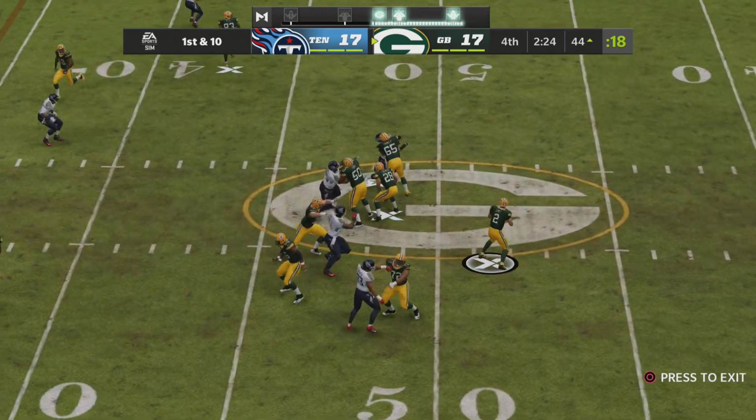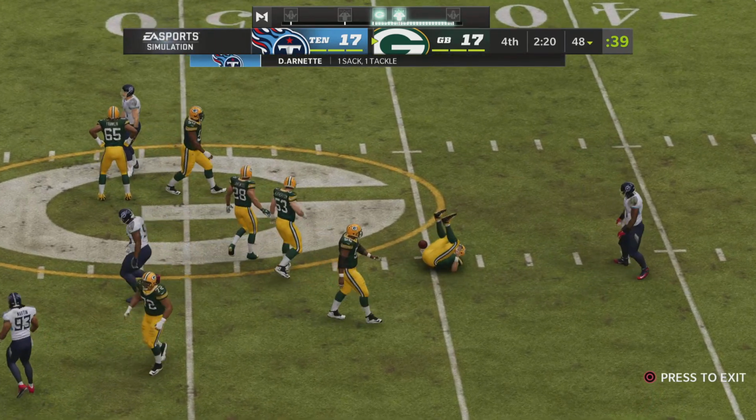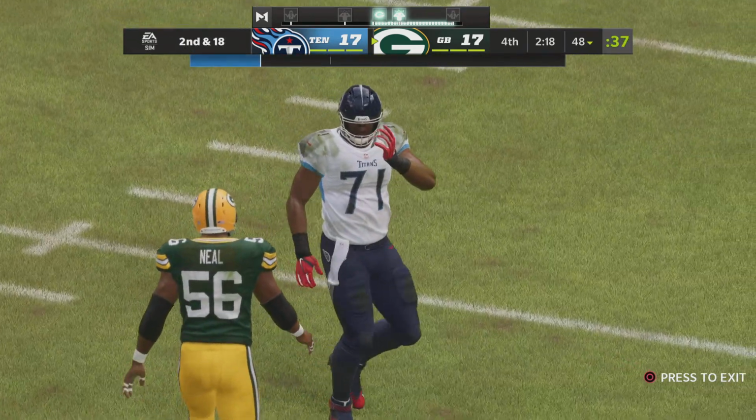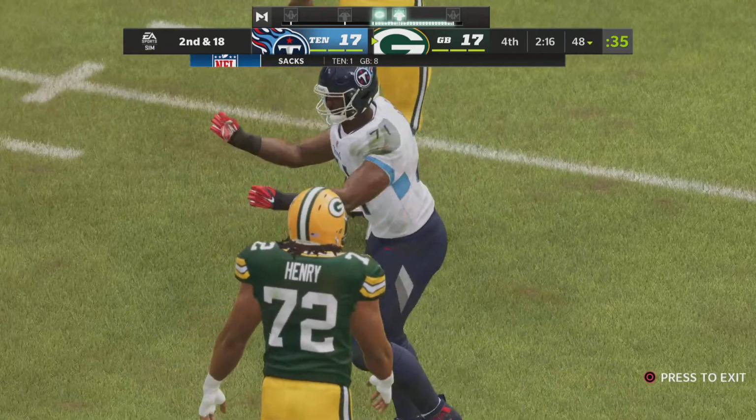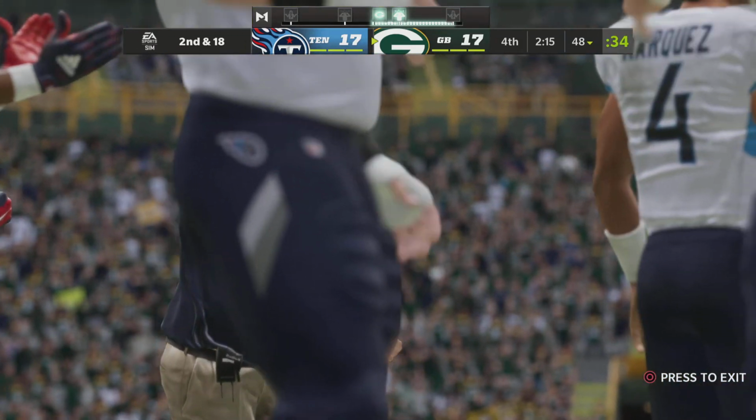Back to throw now on 1st down. And he's going to be hit and taken down back right around the 48-yard line. They'll wind up losing 8 on the sack there, and it's 2nd down.